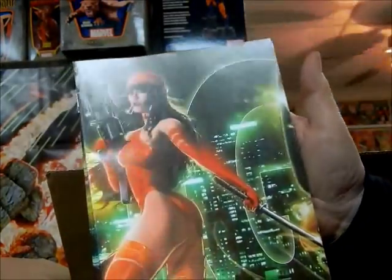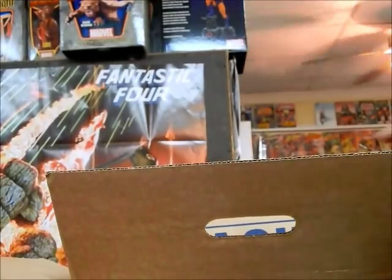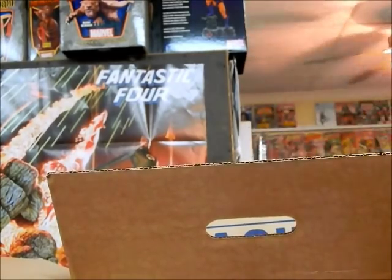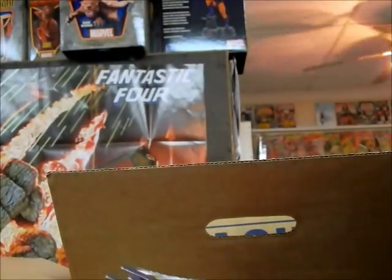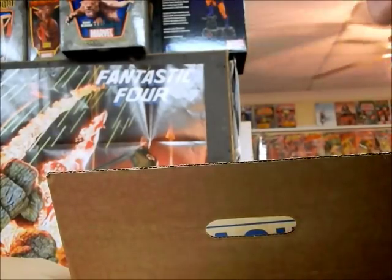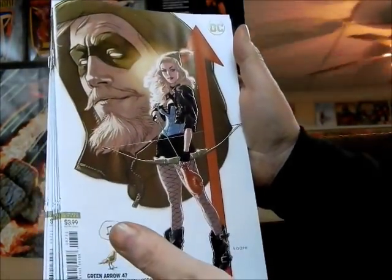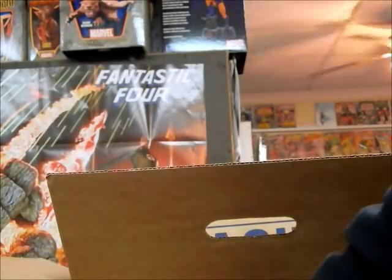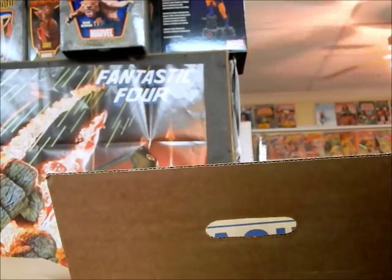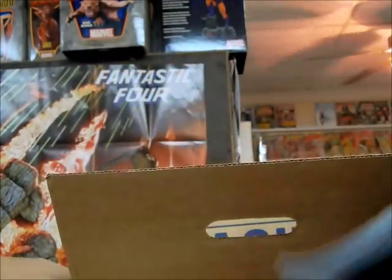Here we have the connecting cover for Marvel Knights 3. And we've got the newest issue of Spider-Man Deadpool. I still can't believe this book is still being published. It astonishes me that it's still being published. And I thought Neal Adams, maybe the next issue is going to be a Neal Adams variant cover on Green Arrow, but that issue obviously is not by Neal Adams. And here we go, yet another variant cover on the Star Wars Age of Republic. I think this makes 4 or 5 that we've got now.